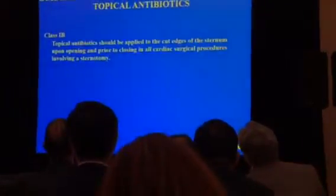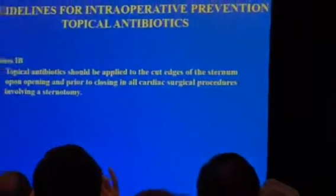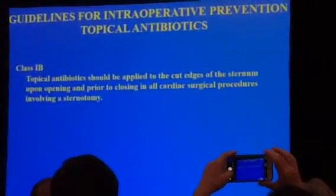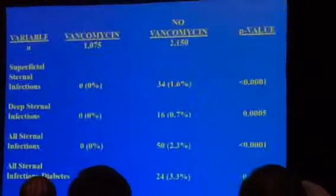Now, for the first time, we're also going to comment on the use of topical antibiotics. And we feel strongly that topical antibiotics should be applied to the cut edges of the sternum upon opening and prior to closing in all cardiac surgery procedures where sternotomy is being used.